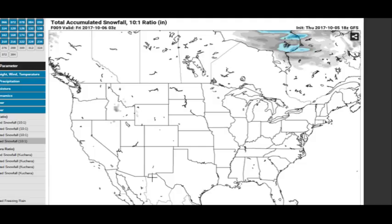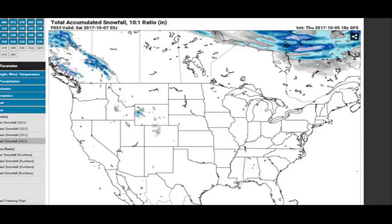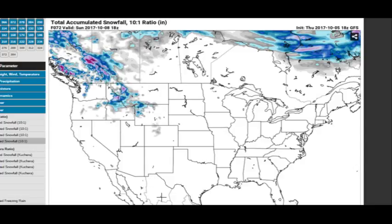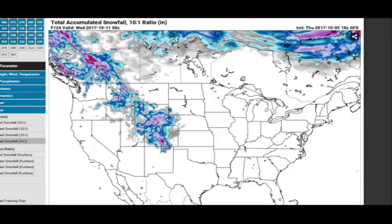This is accumulated snowfall, so the values on here never actually go away as I go through. And you can see what's happening there in British Columbia. This is around Saturday and Sunday. So you can see all down the Rockies. I'm going to stop it there at about Tuesday, and you can see a lot of precip all the way from Taos and Santa Fe up to British Columbia. And also, more importantly, snowfall now on the ground in Alberta and Saskatchewan.